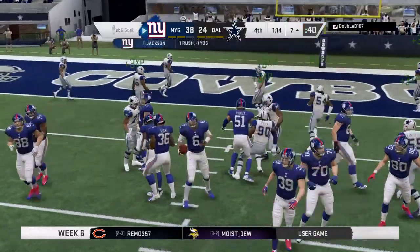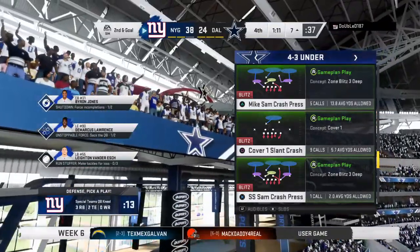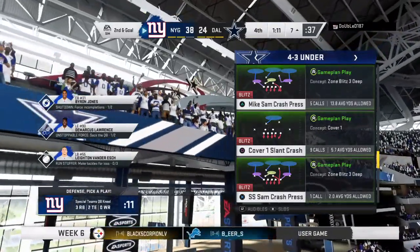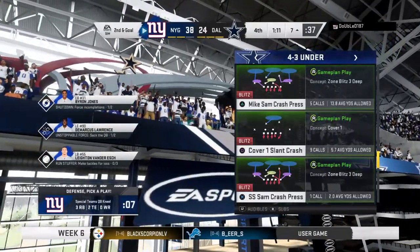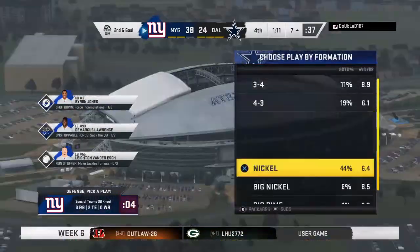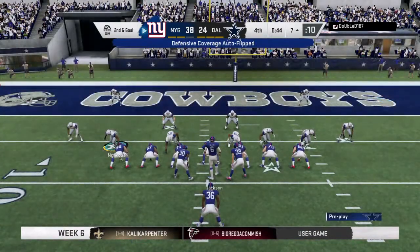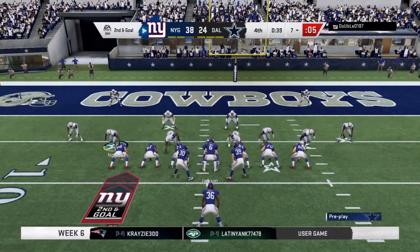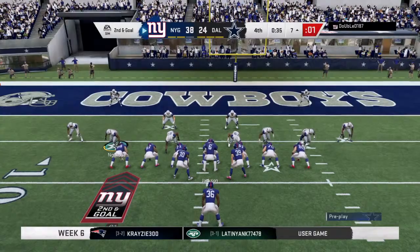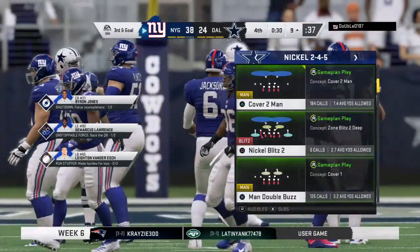And they will take a knee here. Now from the 7, here's 2nd and goal. Get him! Get him! Get him! And they'll indeed take a knee. Jackson on the keeper.